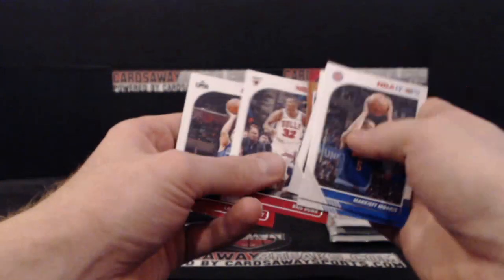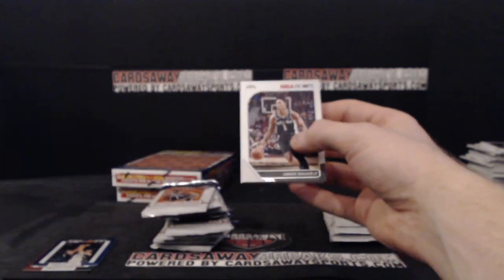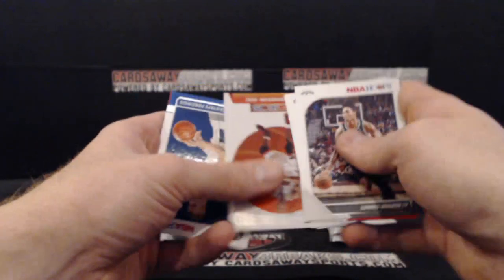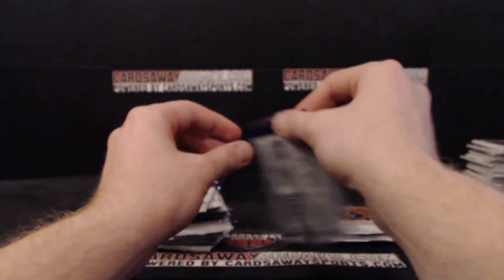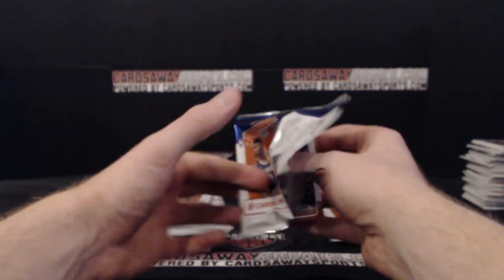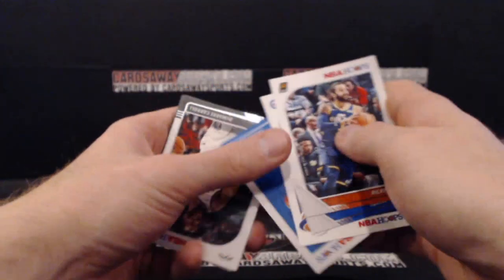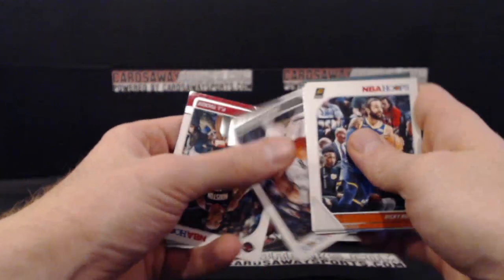Giannis to 2019. Ricky Rubio. Green KCP to 99 for the Lakers.